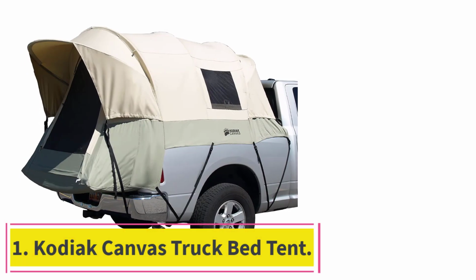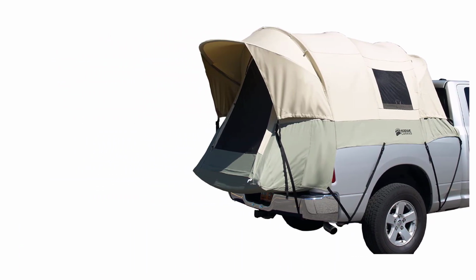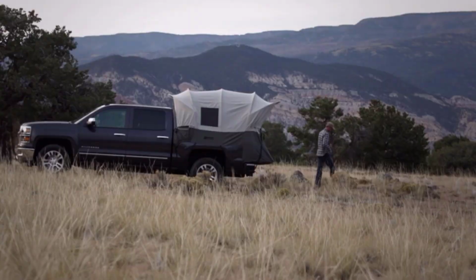Starting at number 1. Kodiak Canvas Truck Bed Tent. The Kodiak Canvas Truck Bed Tent is a great choice for anyone who loves to camp out when it's cold. It keeps you super warm no matter the weather, but may get a little hot come summer.